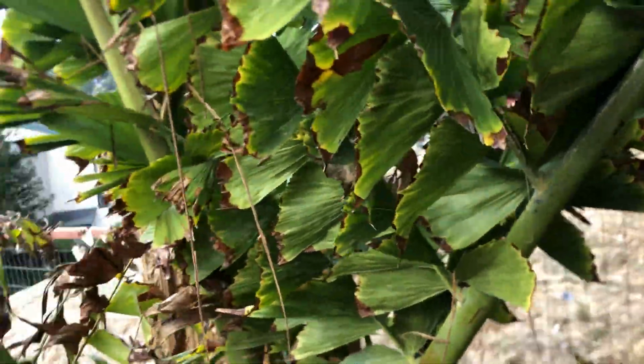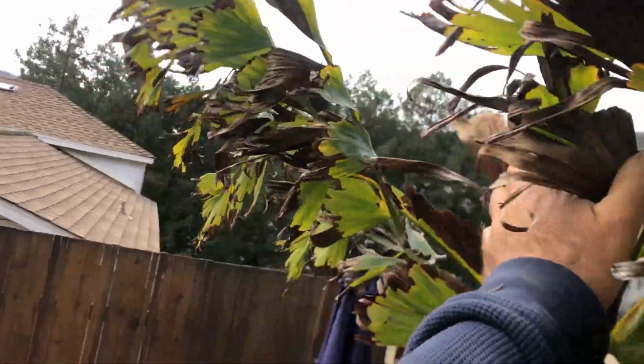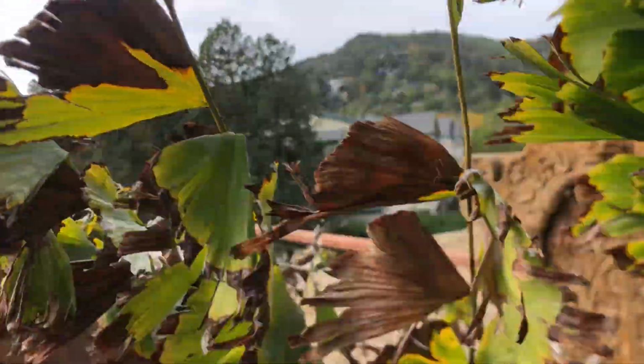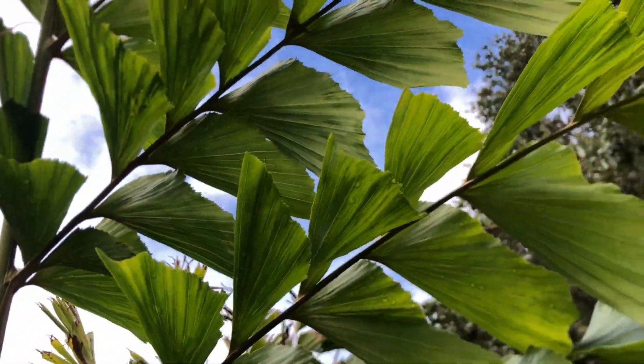So, this looked terrible in our nursery. These never look good in my nursery because they don't like to sit in boxes in the cold, foggy wind. But then look, when she put them out in the ground, look what happens. All the new growth. Beautiful, perfect foliage.